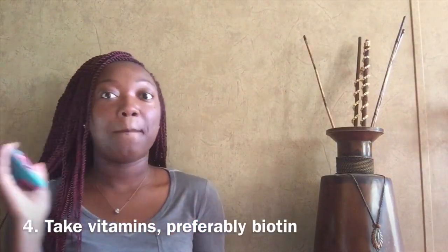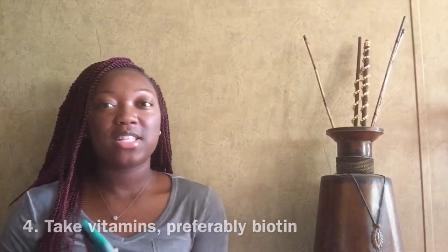Okay, tip number 4 is biotin. I took biotin when I was relaxed, and it really did help my hair grow a lot. But since I can't take pills now, I took these hair, skin, and nail gummies. I saw the most growth in my hair when I was taking, I think, the 5,000 milligram biotin. When you take those, make sure you're drinking lots of water because some people experience breakouts. I didn't, but my hair grew tremendously from biotin.